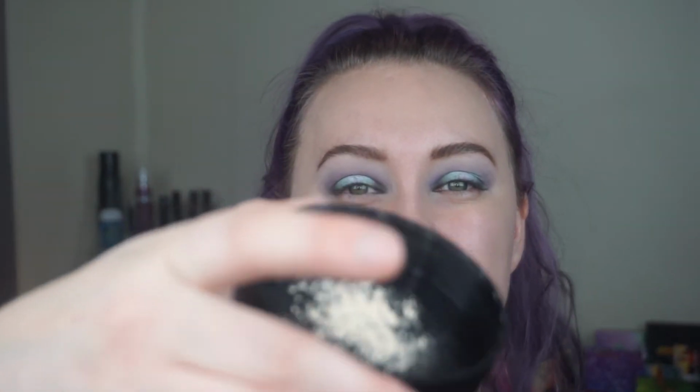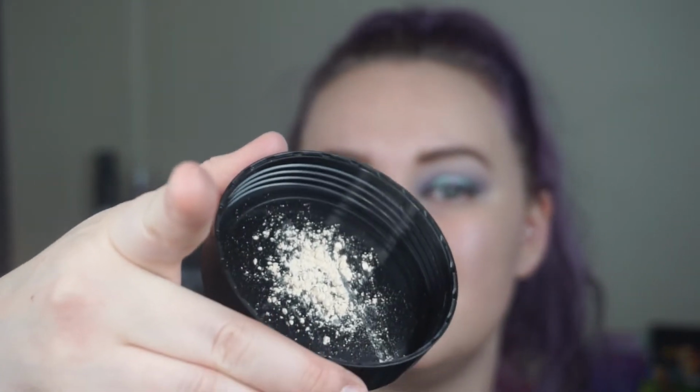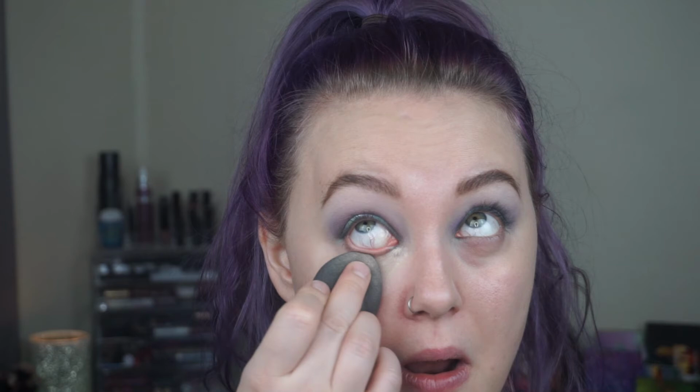Okay, in the lid here, it looks really similar to the Maybelline Fit Me. Like the consistency of it and even like the color. I love how creamy this is. So far, I feel like this powder actually adds a lot of coverage. Okay, so far it's looking pretty good. Like I said, I do feel like it adds coverage.